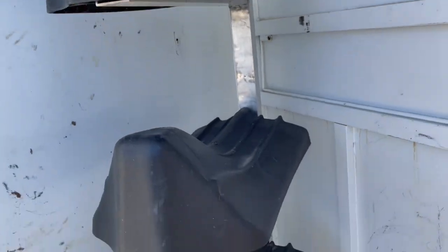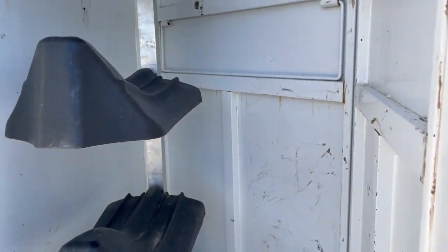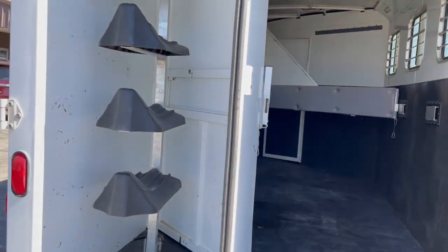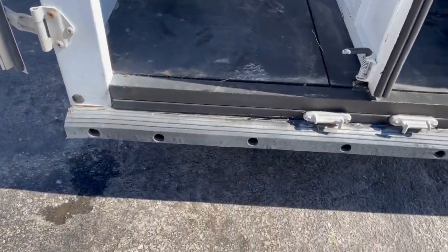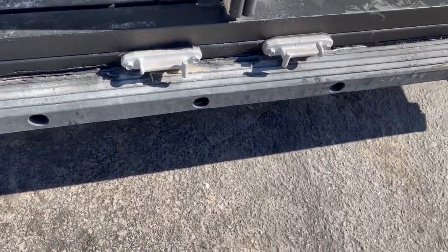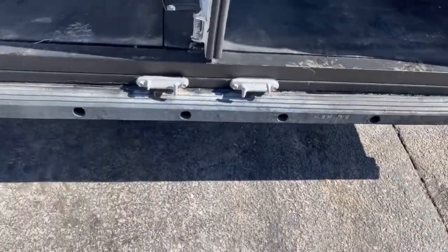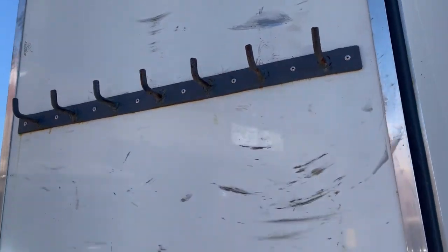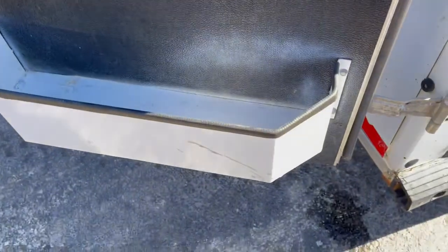Collapsible rear tack. Saddle racks that are removable. You'll open this up and put some power sports in there, whatever fit, won't fit. Rubber bumper across the back end of it. Looks like it's in great shape too. Several bridle hooks here on the rear door, and your brush trays. So side racks, bridle hooks, brush trays.